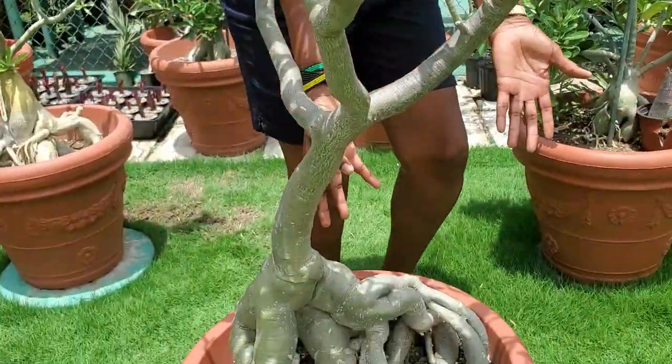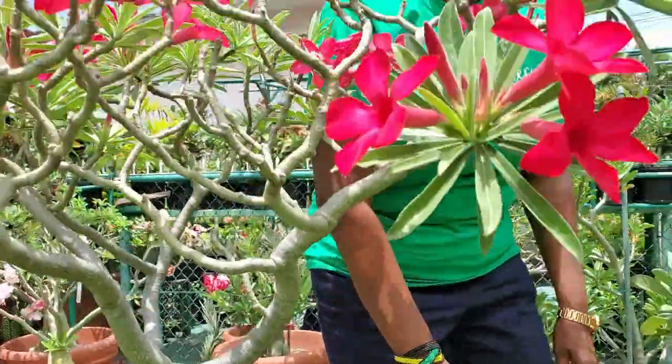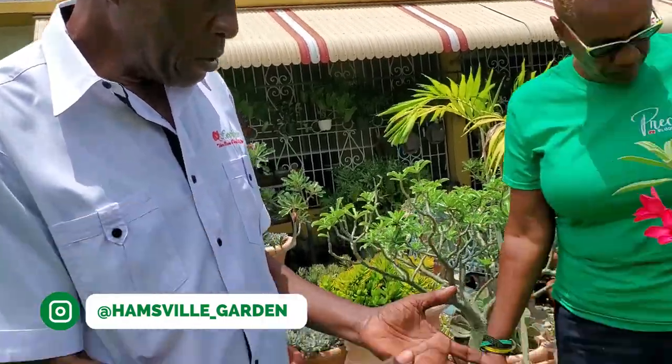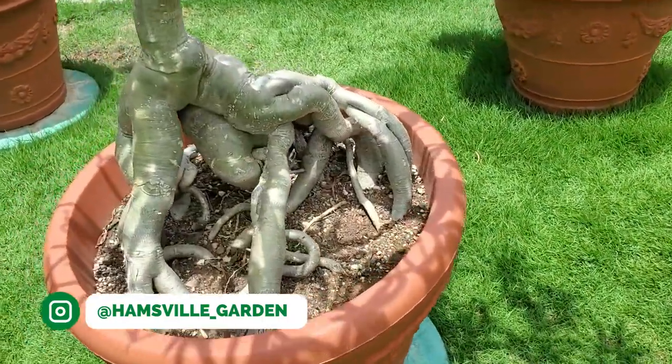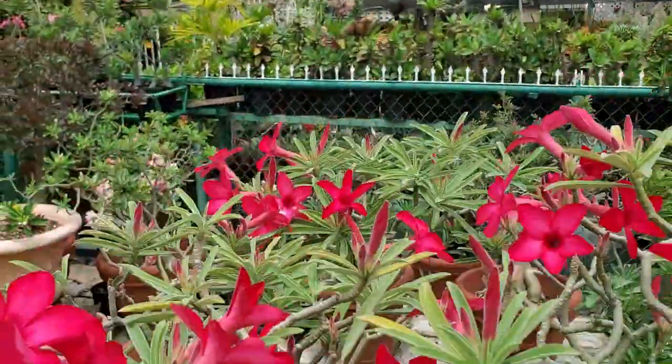You have to train the plant. Look at the roots, to grow that way. To get the roots to look like this, you go through a process called lifting. Meaning that once a year, you remove the plant entirely from the pot, fill it back up with soil, and remove some of the unwanted roots. You have three sets of roots: the primary roots, the secondary roots, and the tertiary roots. The plant doesn't need all those roots to grow or to survive. So you remove some of the very fine roots and some of the secondary roots, and you build the soil back up.